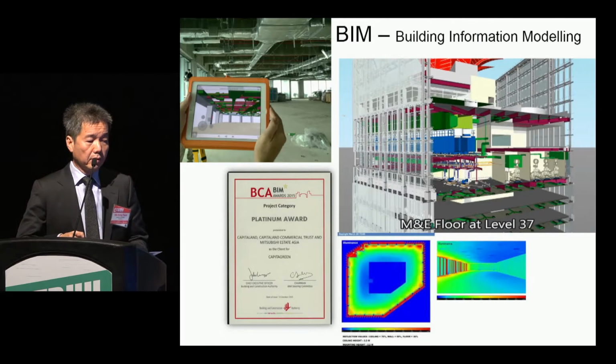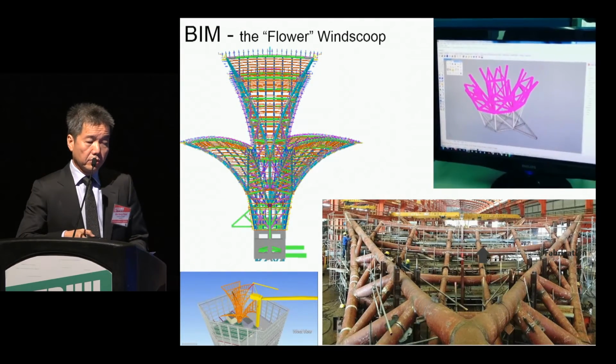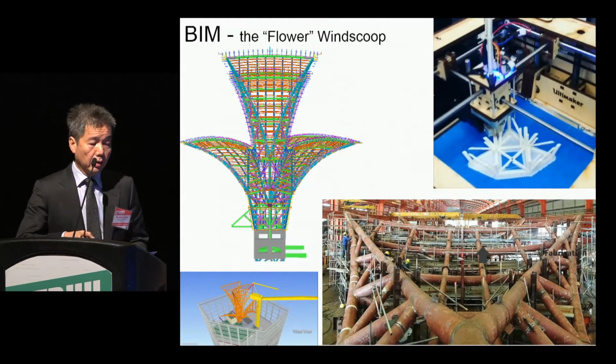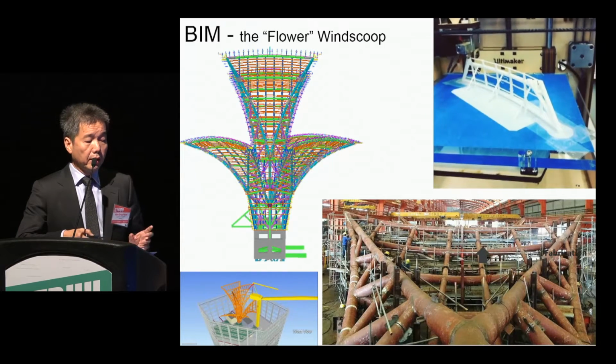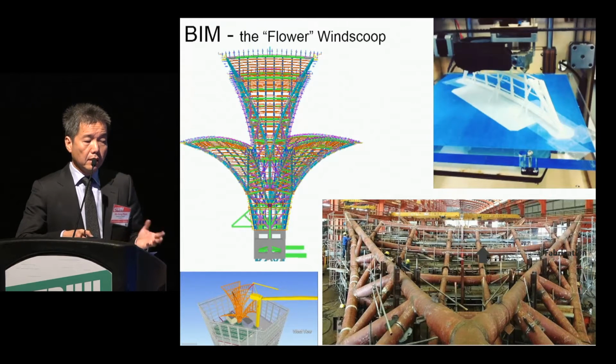Of course, building information modeling was used extensively to do things from checking lighting levels within the office to clashing of services to even looking at how we move out equipment if we need to replace it. For this, we won the Platinum Award, which is the highest for BIM by the Building and Construction Authority of Singapore. The funnel obviously was a challenge to build. It was also studied in BIM to see how the steel could be constructed in the most efficient manner. In order to minimize welding, the structure was done in parts using cast iron joints and assembled on site.